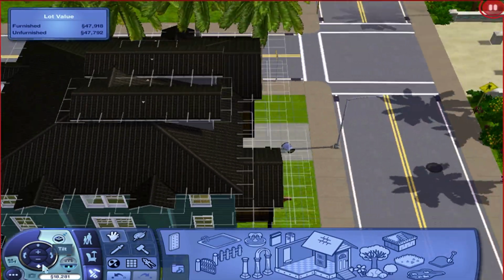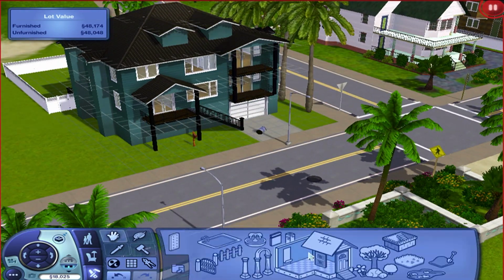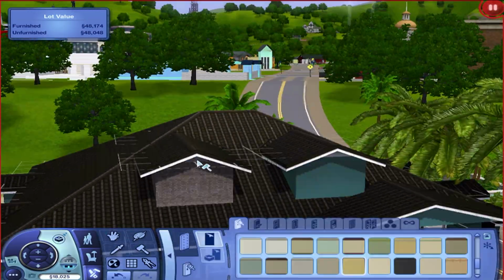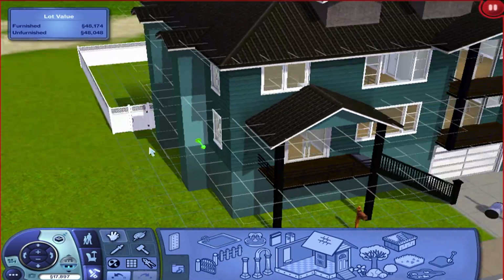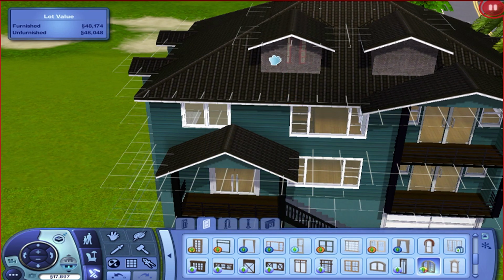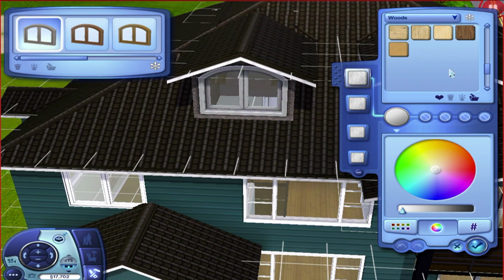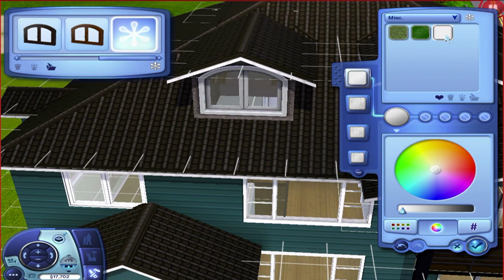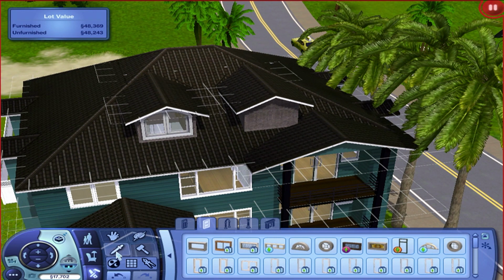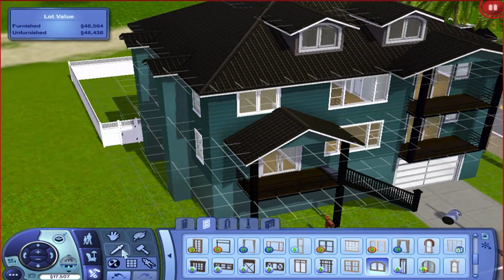But yeah, I had a lot of fun decorating the house. I'm still in the process of decorating it, and it's been really fun so far. I think that's why it's taking me so long, because I'm putting a lot of effort into this house, specifically the interior design. Overall it's just been really fun.